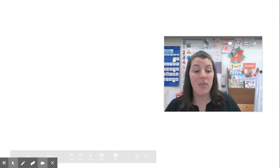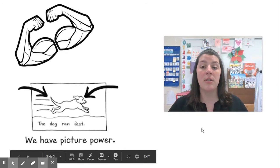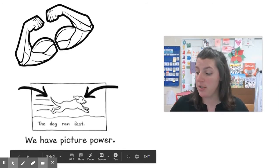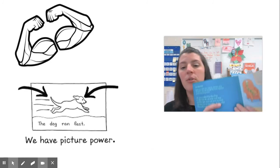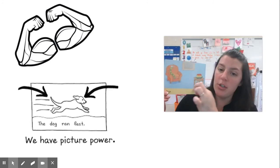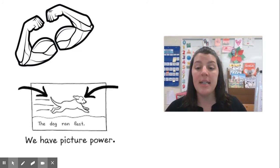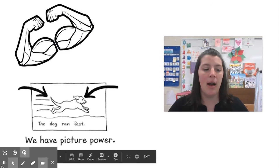All right, friends, so this is what I need you to try as a reader today. I need you to try to use those extra strength muscles with your picture power. And that means we're going to look at the whole picture before we start to read so that we have a good idea of what is happening on that page.